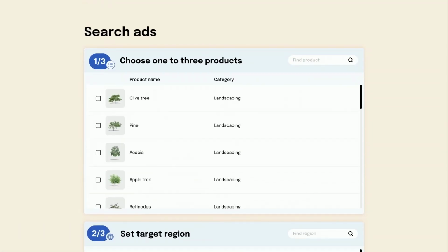Being on a global market platform has its challenges. If you're not a big player, or let's say that you launched a product that you would like to show to a new audience, we have the solution for you. Search ads is the new tool that will boost your content, so you will actually match your product with the right audience. Let me show you how to create a search ad.